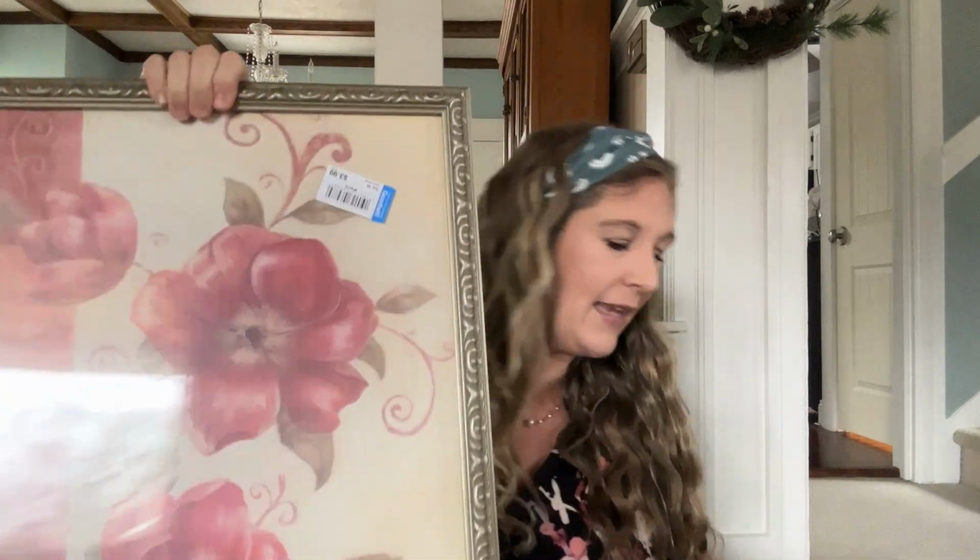So if you bring in a frame that you have found, then they will put in a custom mat around the picture for you for $15. So I was like, that's way more up my alley. So I found this frame at Goodwill. It was $3.99. And this is the stunning picture.